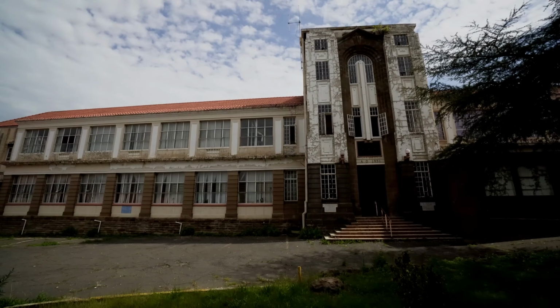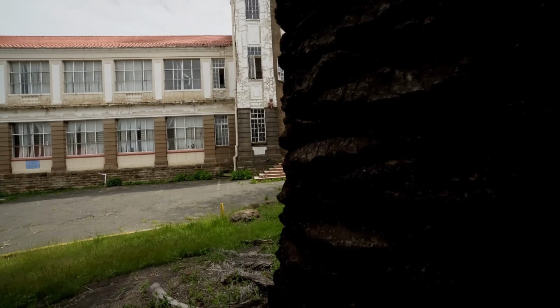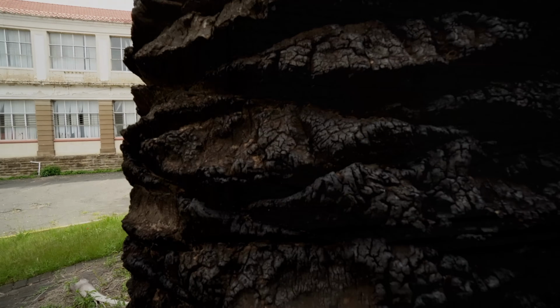On the oldest cornerstone of the main building, it shows that this facility was established on 12 March 1910, only a few years after the end of the Anglo-Boer War in 1902. A second cornerstone was laid on 6 April 1927, upon the construction of the building that in its last days housed the office of the Department of Health.